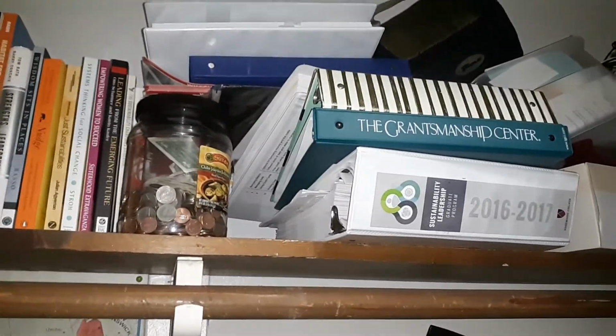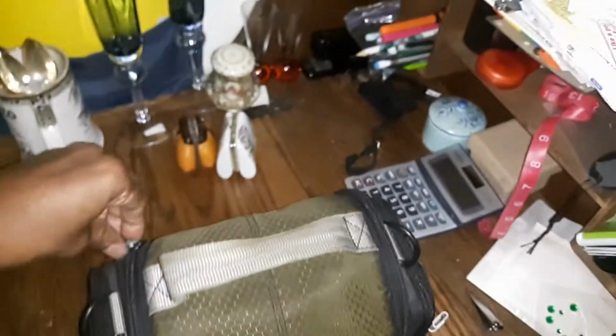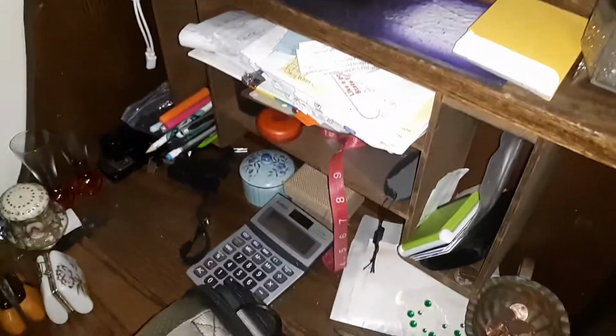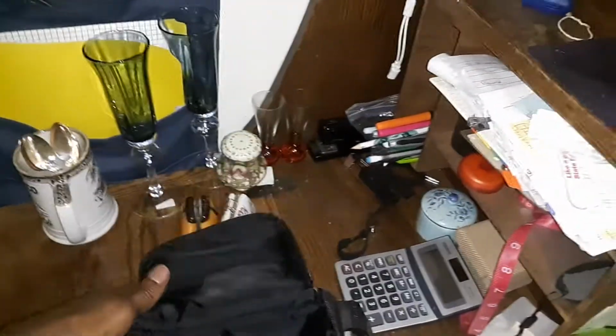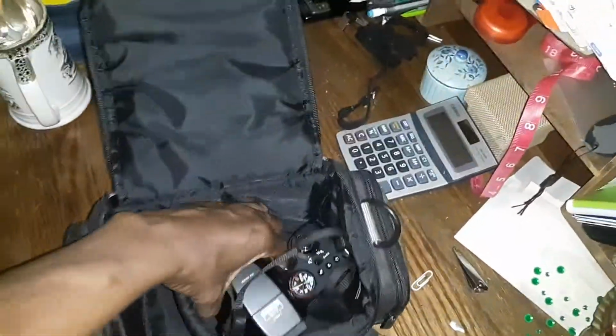This up here is more of a digital camera. Should I just reach up there and get it? Let's see if nothing tumbles down on me. So this particular camera, I used it back in the day. It's a Kodak, and I think as soon as I spent hundreds of dollars on this camera, they changed the model or whatever. But anyway, that's neither here nor there. So I will be selling this camera.